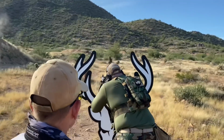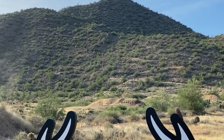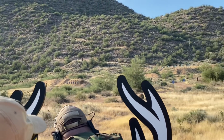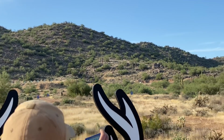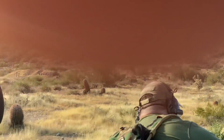From this position, I support off the top of one of the antlers, pulling my handguard down into it. This is a very stable position. You can see I make short work of the targets from here. 50-yard zero is working out just fine. I'm holding just high on all those full-size silhouettes.